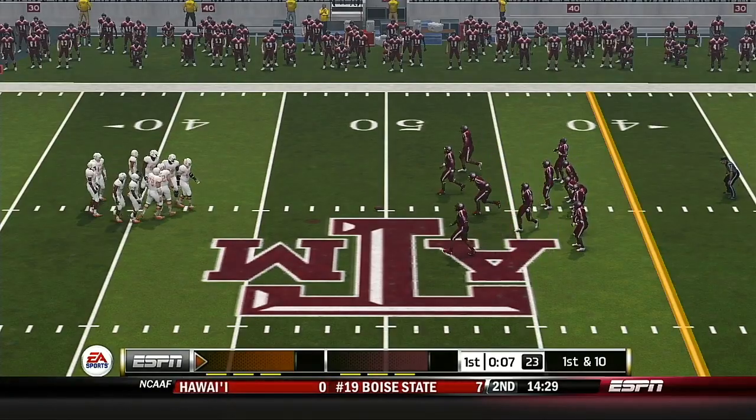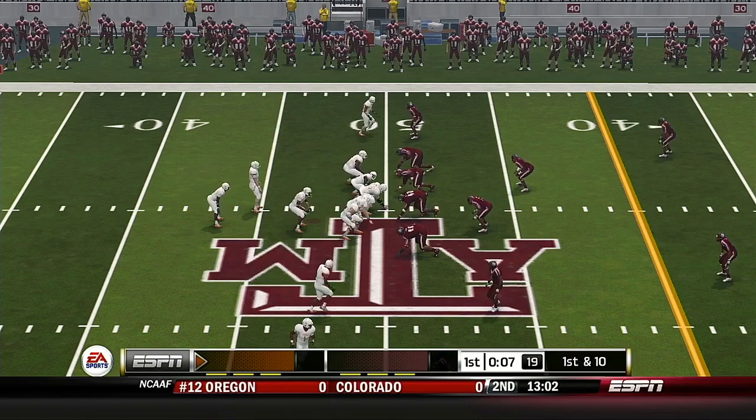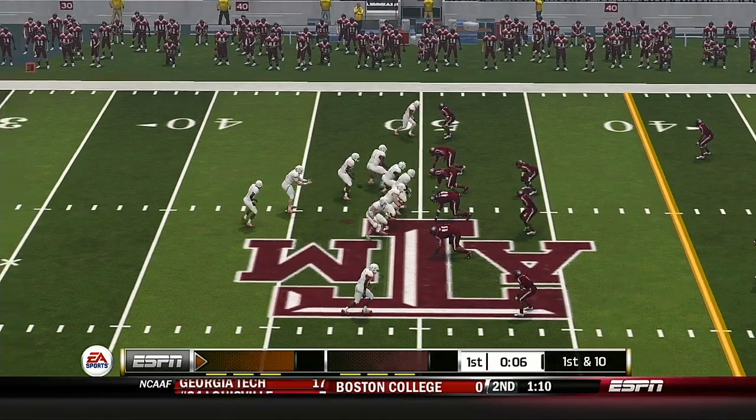It's early in this game, so the defense can still have an opportunity to make some adjustments. But if things don't turn around in a hurry, it's really going to start to affect the psyche of that defensive line.